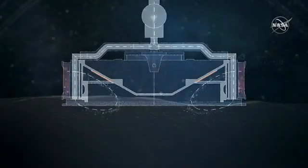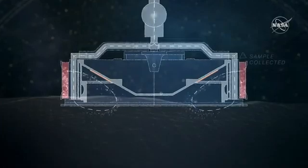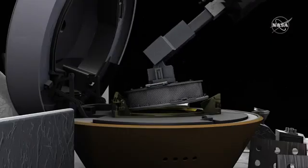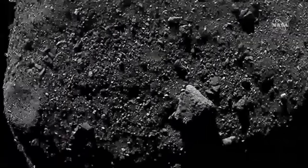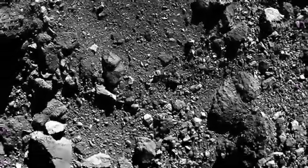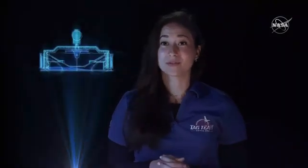And we hope to get at least 60 grams of sample, and then we'll be able to store that and bring it back down to Earth. But there are several things that could go wrong, and we also have to be prepared that we won't be successful on our first try at Nightingale. We don't only get one shot at TAG. We actually have 3 nitrogen bottles on board the spacecraft, so we can potentially do 3 TAG attempts if needed.